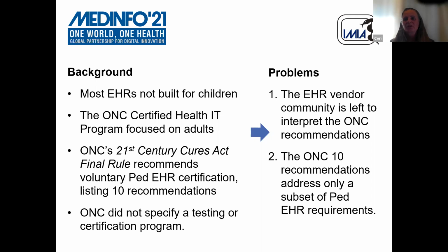The ONC's 21st Century Cures Act final rule is an initial attempt to address this. The final rule recommends voluntary certification of pediatric EHR functionality, but did not specify a mandated testing and certification program. As part of the rule, the ONC also published 10 recommendations for pediatric EHR functionality.